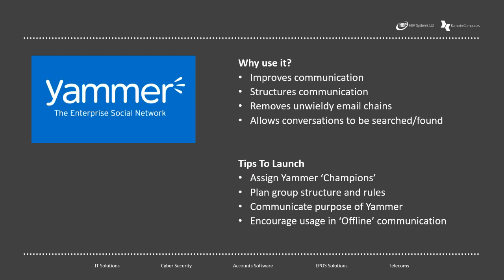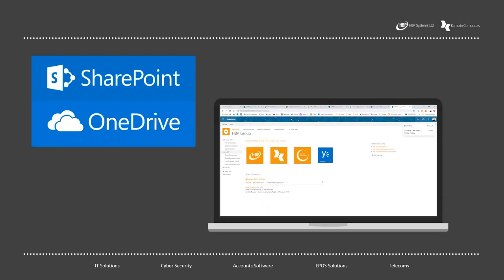Yeah, I think we've covered that. Okay, so next one we're going to talk about is two parts of Office 365 in one, really, which is SharePoint and OneDrive, but they sit obviously very closely together in terms of their functionality.